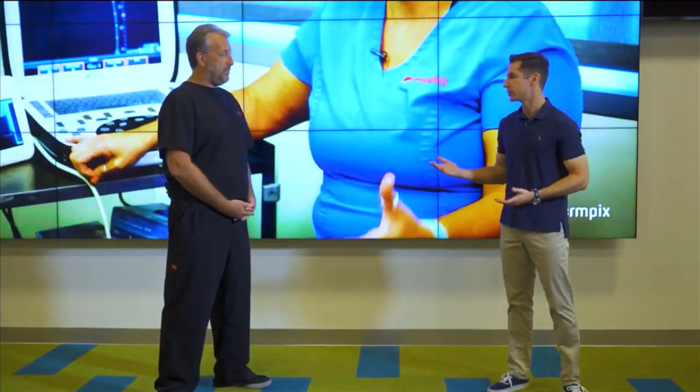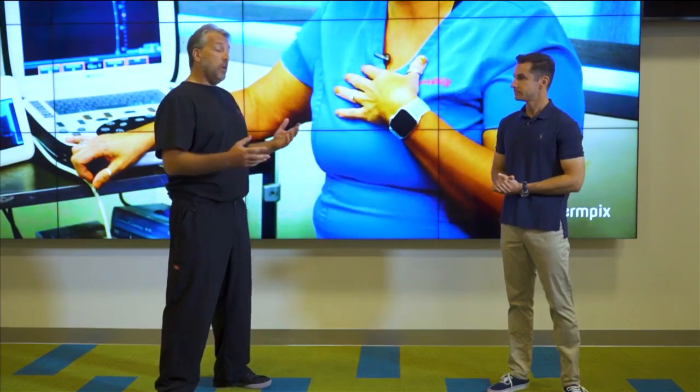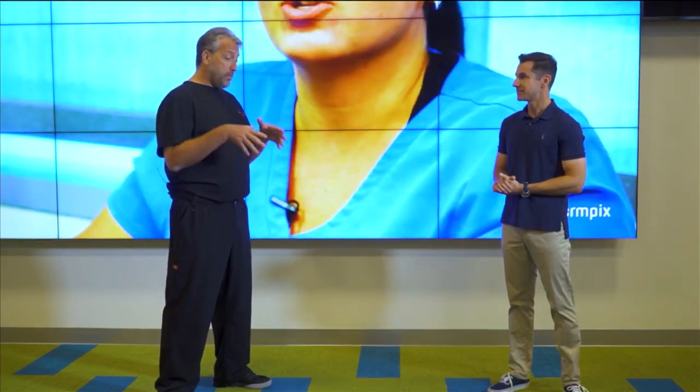And as not just a physician, but an innovative physician looking to create new technologies to help people, how does a space like this give you hope for the future of medicine? Hope for the future of medicine actually exists both here and outside.